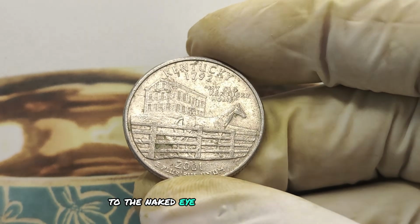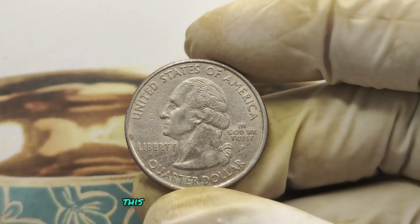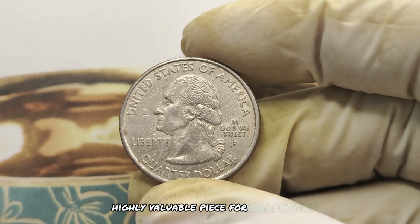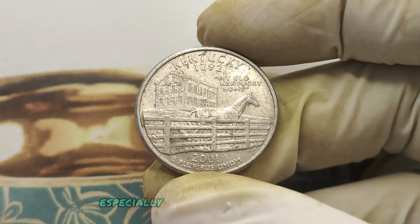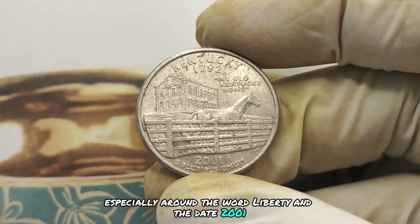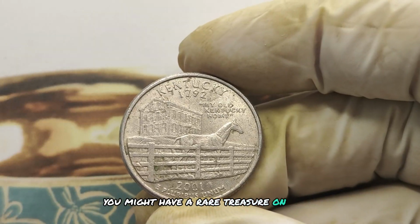To the naked eye, it might look like a typical quarter, but upon closer inspection, this double die error creates an incredibly rare, highly valuable piece for collectors. The double die effect makes the coin's lettering blurry, especially around the word Liberty and the date 2001. If you can spot this error on your quarter, you might have a rare treasure on your hands.